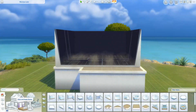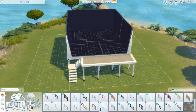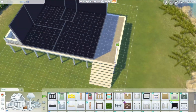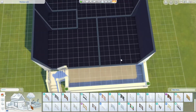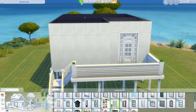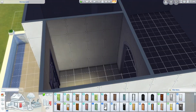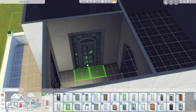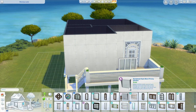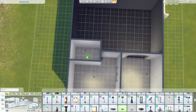Today I am sharing my part of the Beachy Vibes collab. This is a collab hosted by Ashley, aka Forever Ashes, on Instagram. It's a collab where me and a bunch of other simmers are doing some sort of beachy build, which was really fun because, as you guys know, last month I rebuilt all of Solani, and now here I am doing another beachy tropical build, and I'm really excited for you guys to see. I've been working on this for a little bit.